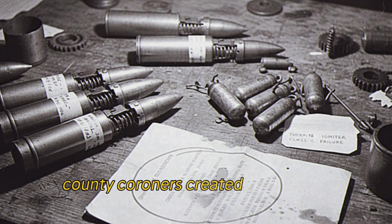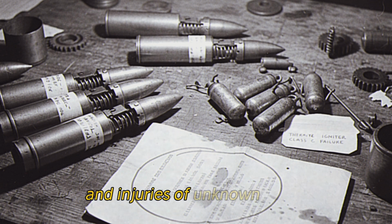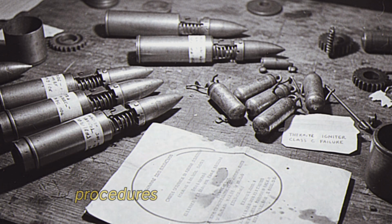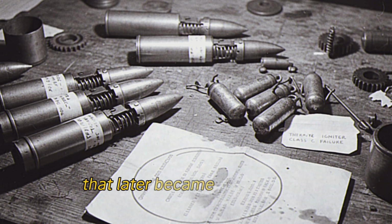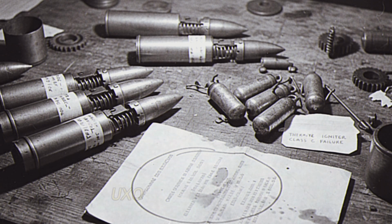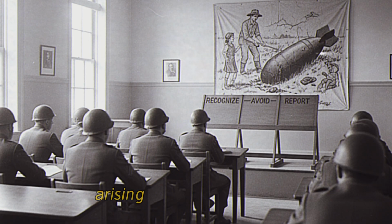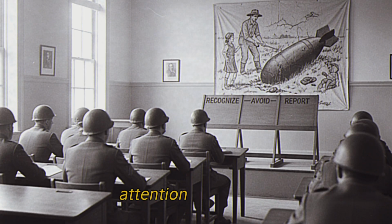County coroners created provisional categories for explosion-related fatalities and injuries of unknown origin. State police labs expanded photographic documentation procedures for unusual wreckage. Ordnance disposal units formalized checklists for remote response that later became standard for unexploded ordnance, UXO, calls in peacetime. Insurance carriers quietly updated policy language to handle claims arising from off-season fires and blast damage not tied to industrial accidents. None of these adjustments drew public attention at the time.